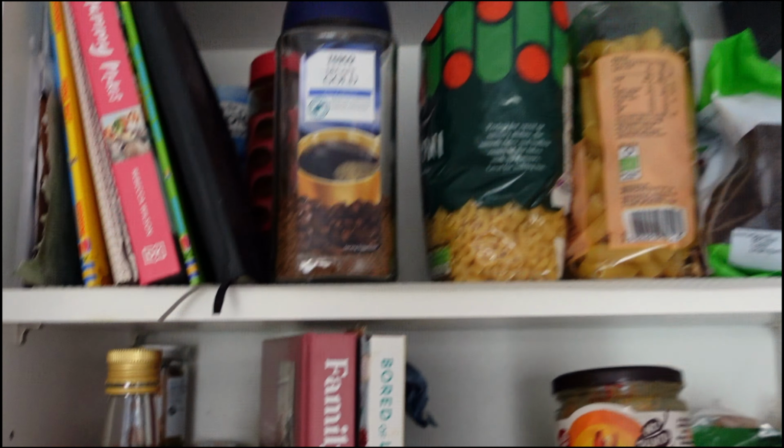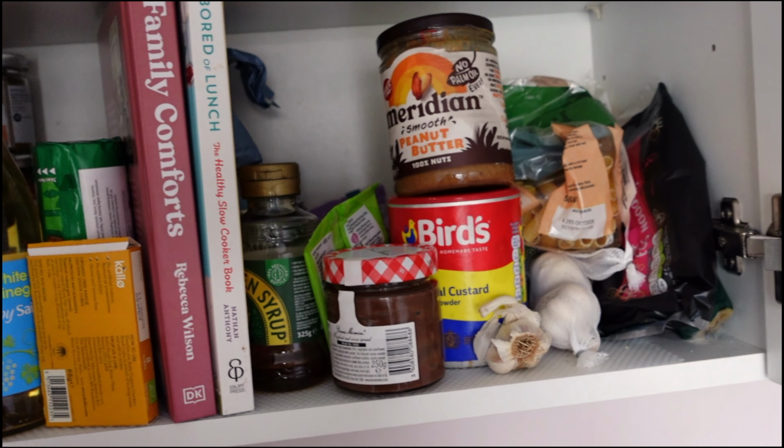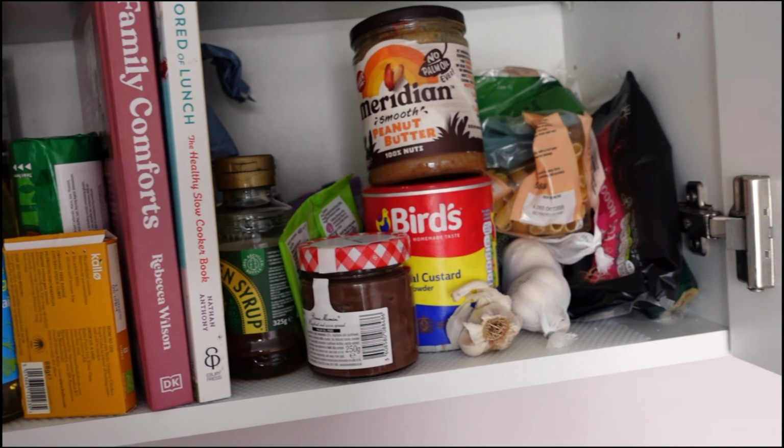This is the main food cupboard and it just needs a bit of a tidy up. It's usually nice and tidy, but I just don't know why it's got to this point. So I'm going to again take everything out, wipe down the surfaces, see if I need to declutter anything, if anything's expired, put things back in more of an orderly way.